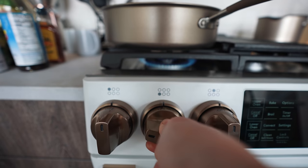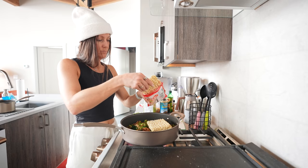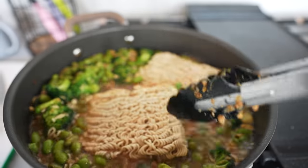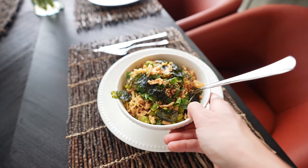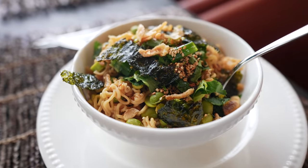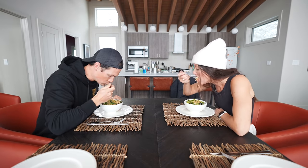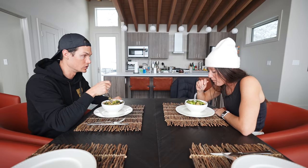Ow. Edamame is not in this recipe, but I love edamame. I think I'm gonna rename this Kara's Mean Green Ramen Machine because I added lots of green stuff. It's not very soupy anymore either. I don't know what happened. Isn't it pretty? Nice job. She always does this. Wow, good work.